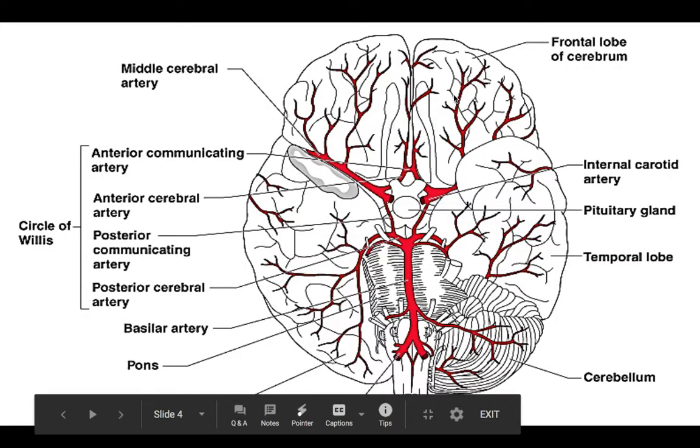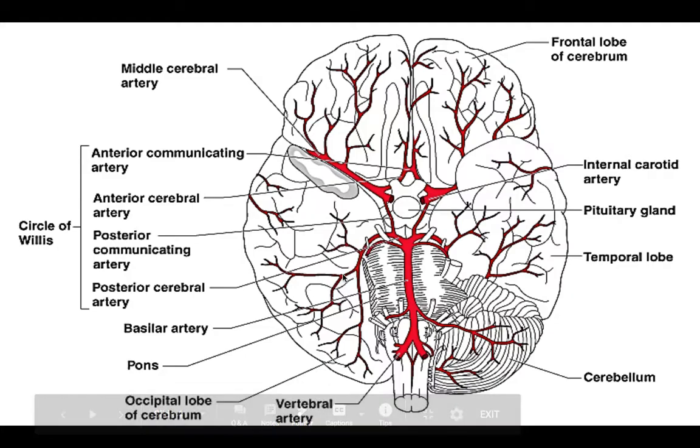So going back to that ventral view that we had before, here are those major arteries again. In the back, we have the left and right vertebral arteries right here at the bottom, fusing into the basilar artery right here, which then branches off into the posterior cerebral artery this way, and the posterior cerebral artery going that way.